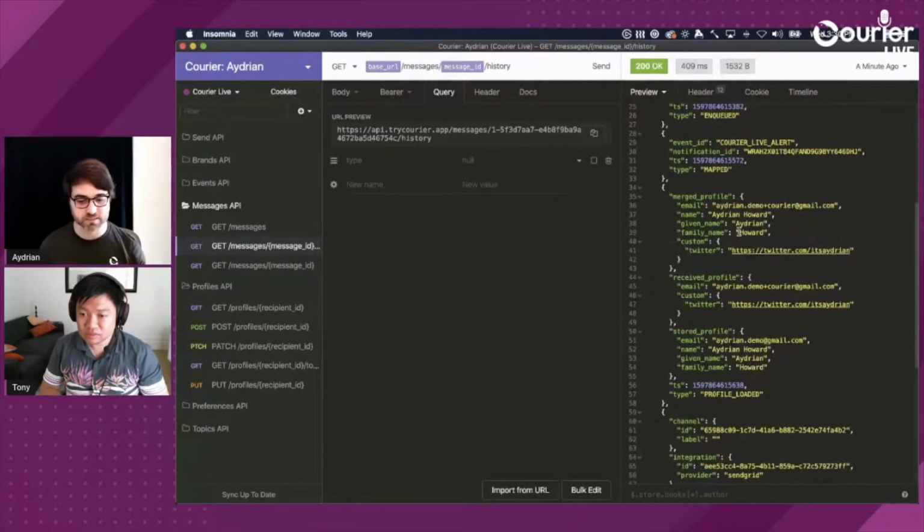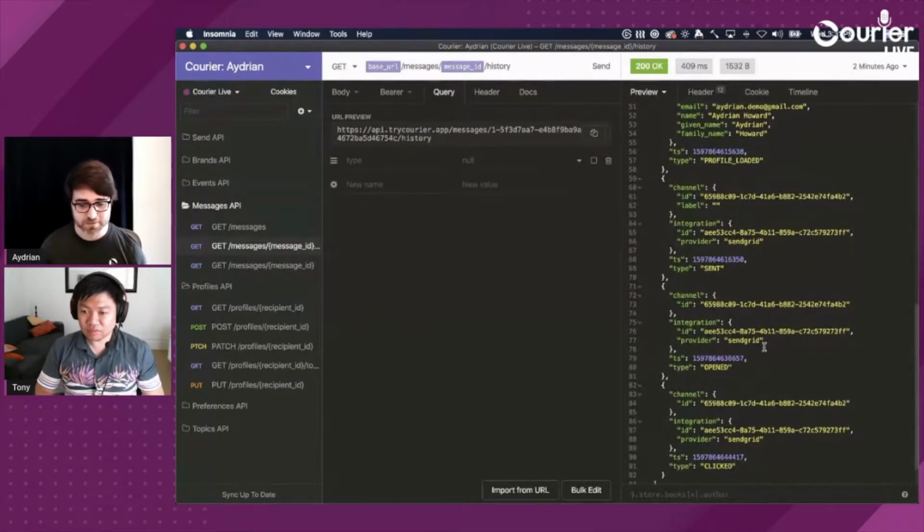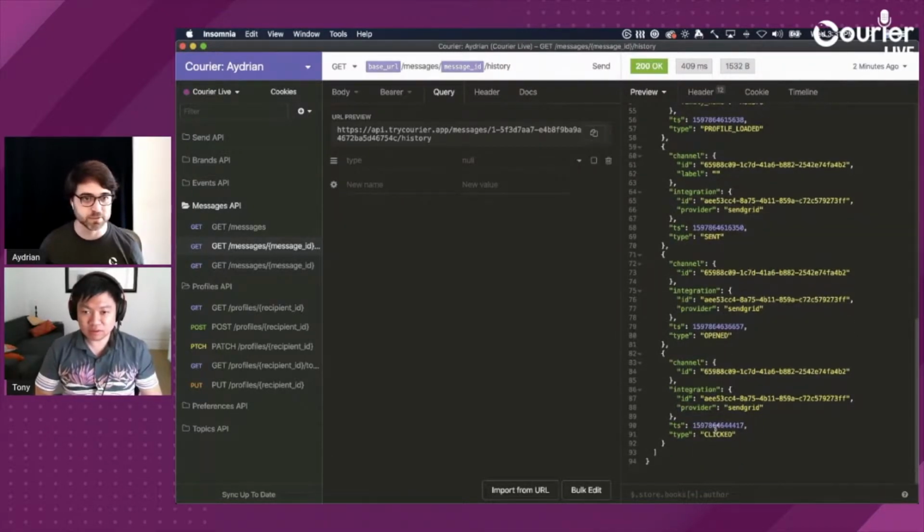And as we keep going down, we can see information about the merged profile. This shows a little bit more information. So we can see this is actually the profile that's being used to send the message. This is the merged profile, but you can see what we sent over, so the simple email and that custom object with the Twitter handle. And then you can see what was actually stored inside Courier, what it actually retrieved whenever that message was sent. So the merged profile is the product of the received and the stored profile. And you can see it's a profile loaded type. And you can keep going down and see more information. Here is the sent history, the opened history, the clicked history. And if you had delivered set up, you would also see that.